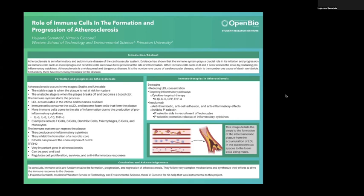Atherosclerosis is the leading cause of cardiovascular disease, and cardiovascular disease is the leading cause of death worldwide. Statistically speaking, 1 out of every 4 deaths in the United States is due to cardiovascular disease, and 700,000 heart attacks occur in the United States yearly. And the immune cells, such as T cells, B cells, dendritic cells, and macrophages, all contribute to the progression of this disease. So the disease occurs in 2 stages, stable and unstable.